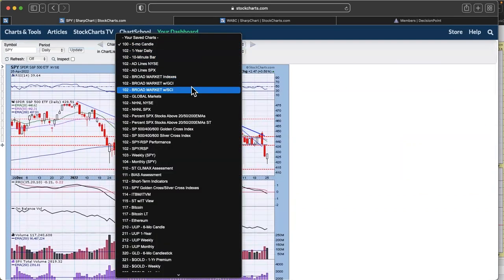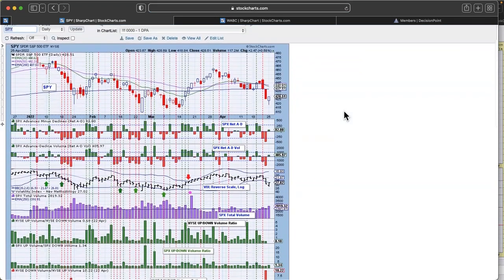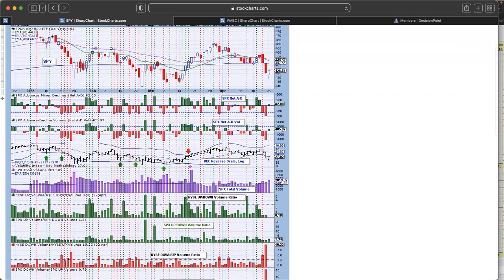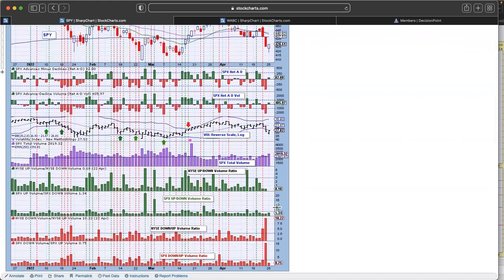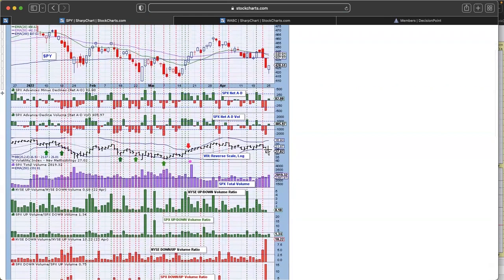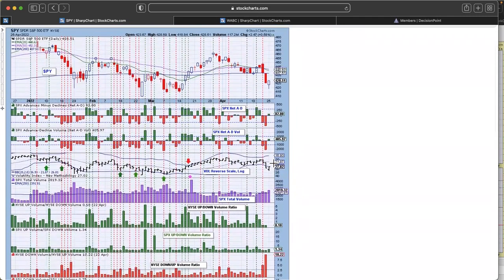So let's look at our climax chart, because this is going to help us read what's going on today. Now, unfortunately, I don't have all of my ratios updated at this point, but looking at this, despite having really high volume and a positive day, we did not get climactic readings on breadth. We have that reversal on the VIX. And again, high total volume, but it does not look like it's going to be a climax day.